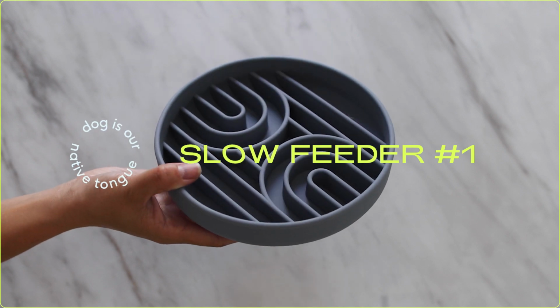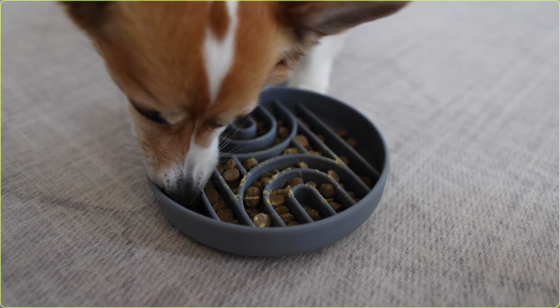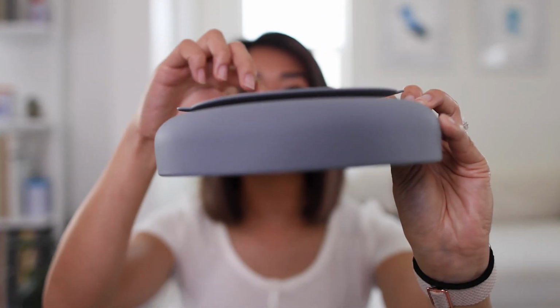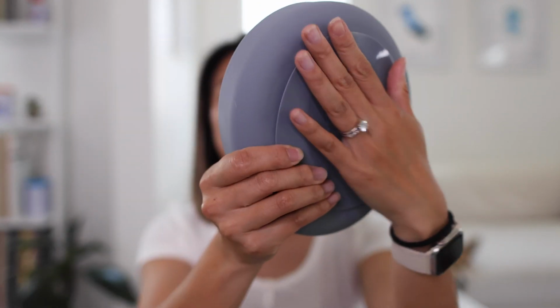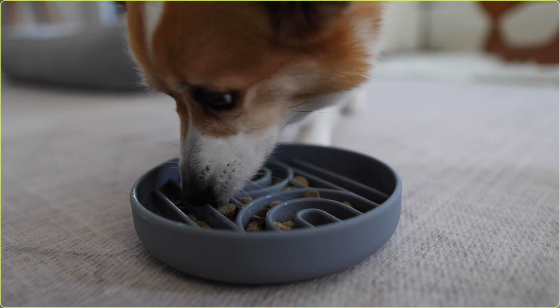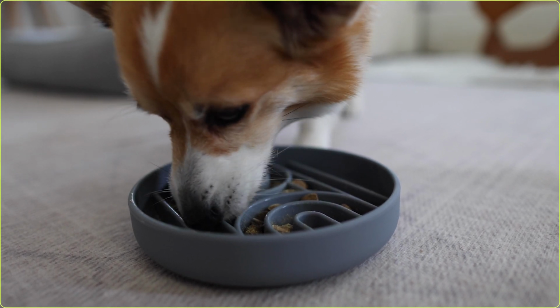So this first slow feeder that we're going to share is from Sunday Hound. It's 100% safe and made out of materials that are going to be non-toxic and okay for your dog to be eating out of. Some of the things that I really like about this specific slow feeder are it has this suction bottom so that you can stick it to a flat surface, and that makes it a little bit easier for dogs who get really excited about their meals and they end up pushing their bowls around on the flat ground. This type of bottom really prevents that from happening.